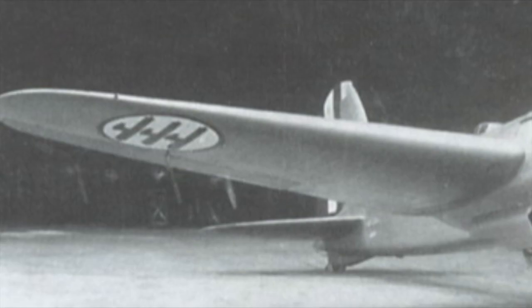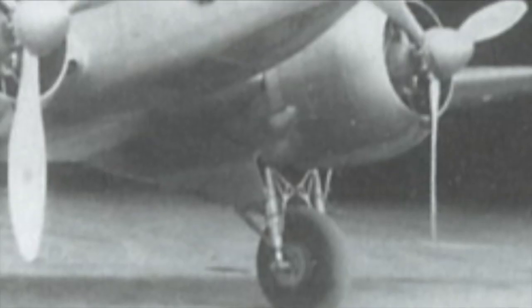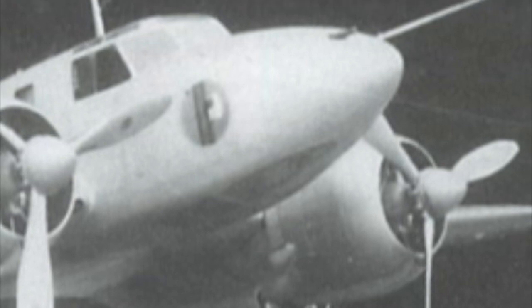The first flight of this airplane took place on the 22nd. This, as well as the subsequent one, confirmed the excellent aeronautical project of the engineer Rosatelli, with a possibility of notable development of the cell.